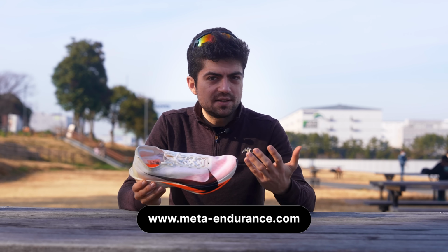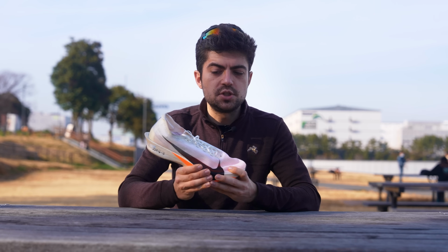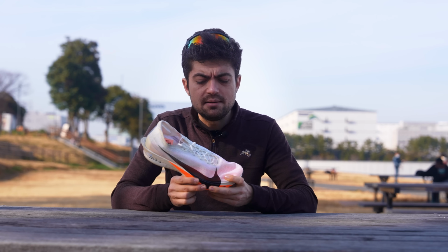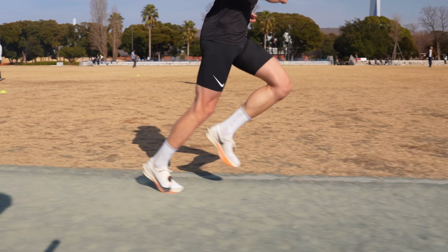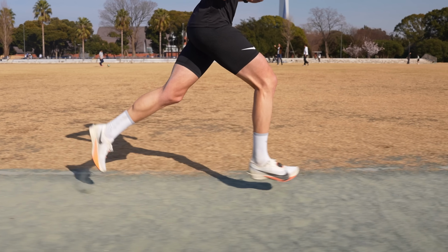Track spikes have that feeling, but they're also a bit more demanding on the lower body, on the legs, on the calves, whereas this shoe makes it seem a bit easier. Would I race in this shoe? I would say that yes, I would. Probably the 5K on the road.